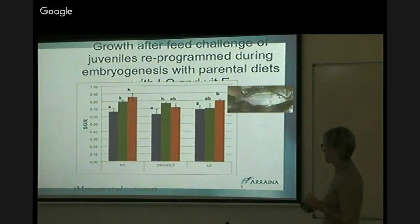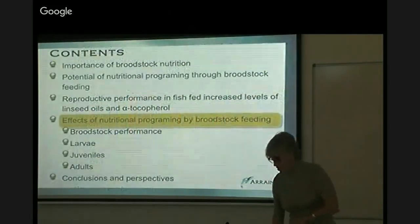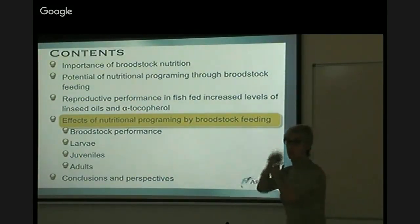So certainly, even after 5 months of commercial feeding, when we made this feeding challenge, we found that there was a significant effect of the broodstock feeding. 5 months in this case. So we wanted to progress a little bit more on this. Now we know that in these fish it is possible to make them grow faster if we modify the diet of the broodstock. But we need to know a little bit better, because we don't want to cause negative effects on the spawning, but we want to have the positive effects on the juveniles.